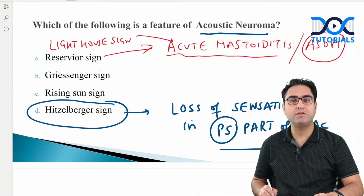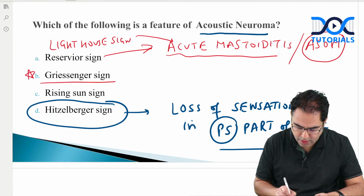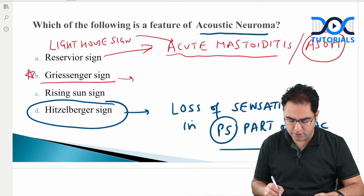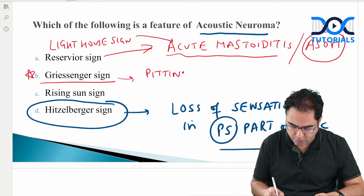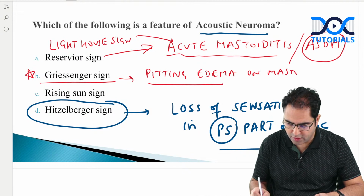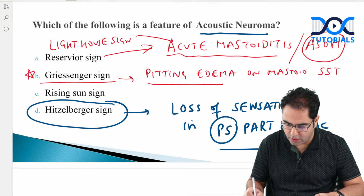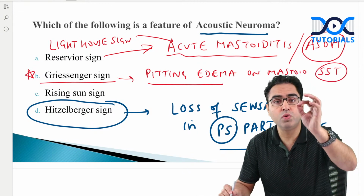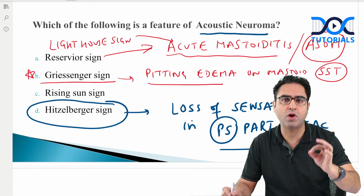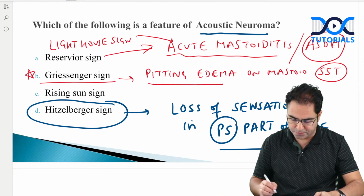Okay. Grisinger sign, very important MCI question. Grisinger sign is what? Grisinger sign is pitting edema on the mastoid. Everybody, can you tell me in which disease you see Grisinger sign? Pitting edema on the mastoid. Grisinger sign is a feature of sigmoid sinus thrombosis. Everybody, do not forget Grisinger sign. Grisinger sign is a pitting edema on the mastoid. It is a feature of sigmoid sinus thrombosis, beta.